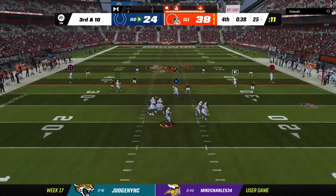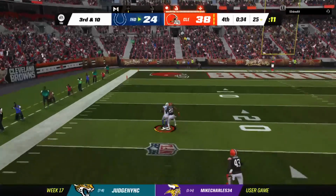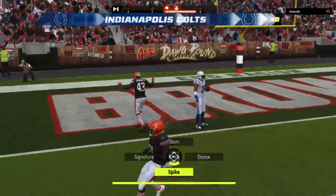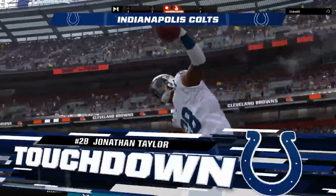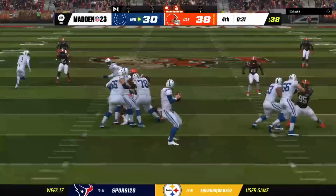Here's Jones. Now a desperation throw deep downfield. He's got a man, complete. And he takes this one into the end zone, and all of a sudden, here in the final minute, things get a little bit tighter.